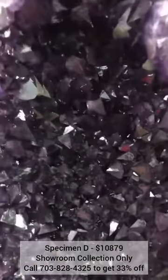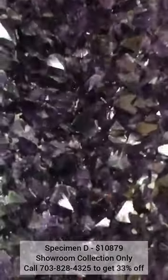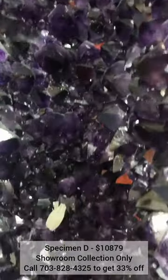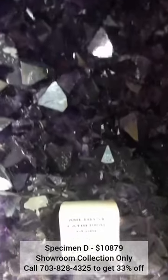The last one which we're showing you is specimen D. It's available for $10,879. It's 54 inches tall, 512 pounds, and it has some calcite points, which is just yummy.